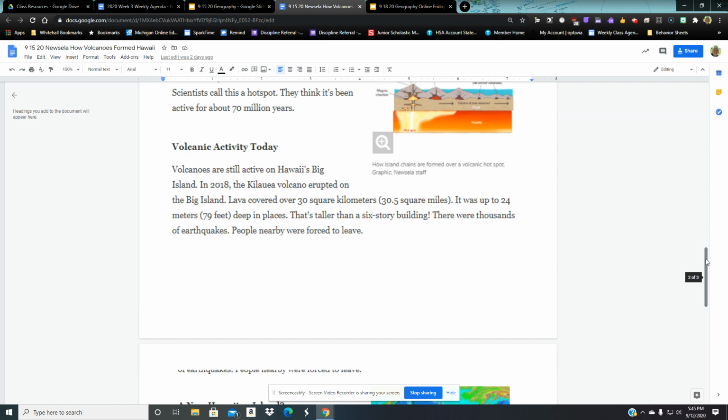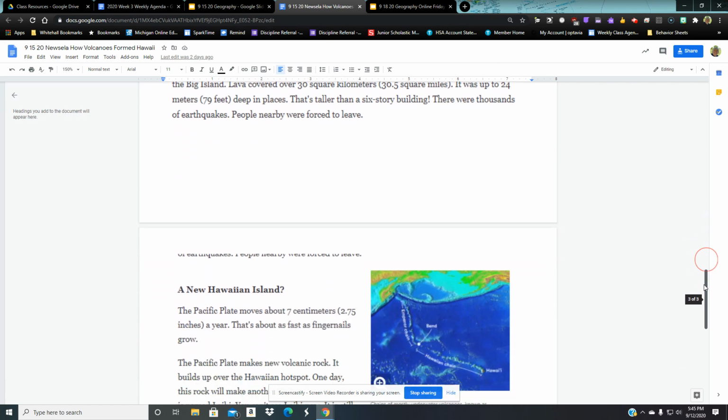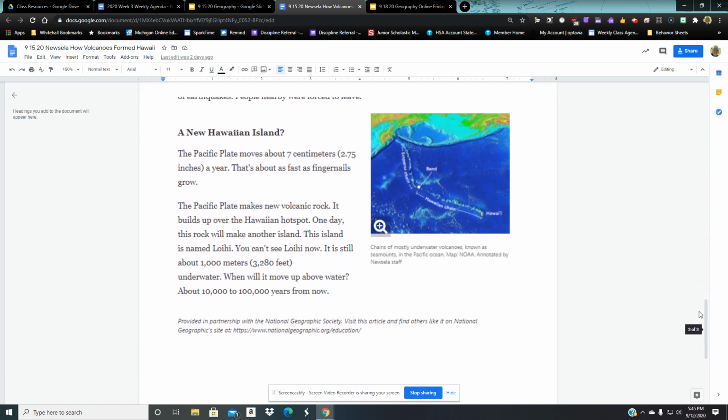There were thousands of earthquakes. People nearby were forced to leave. A new Hawaiian island. The Pacific plate moves about 7 centimeters a year. That's about as fast as fingernails grow. The Pacific plate makes new volcanic rock. It builds up over the Hawaiian hotspot.